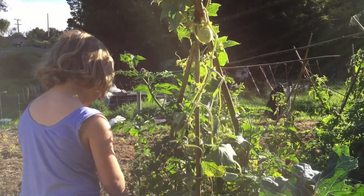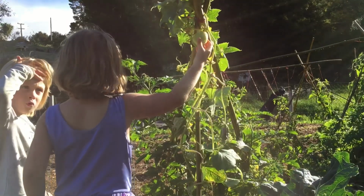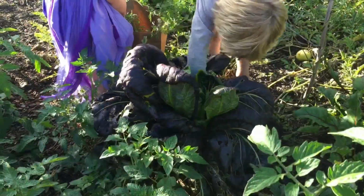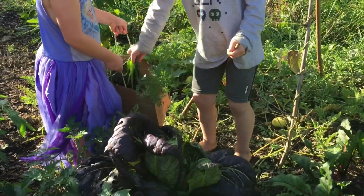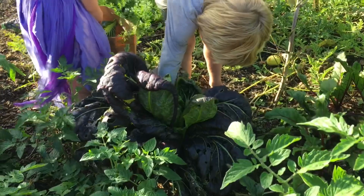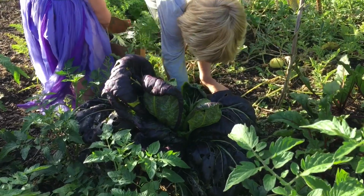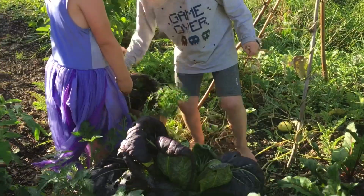We're picking some of these. I don't know what they're called anymore. They're called apple cucumber. So we're picking some apple cucumber. Just spin it. Go, Jasper. You could do it. Okay, that's enough of that.